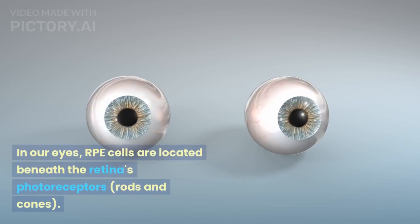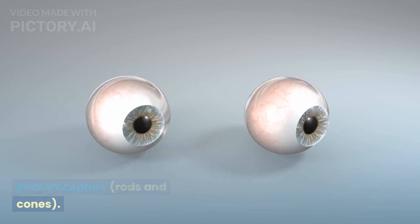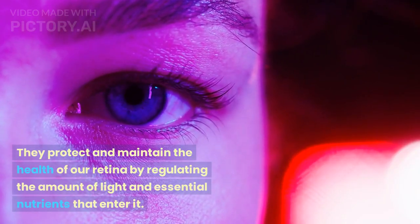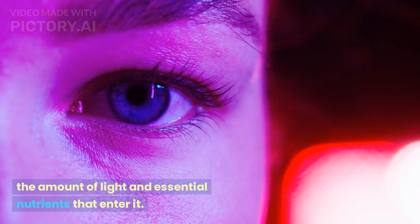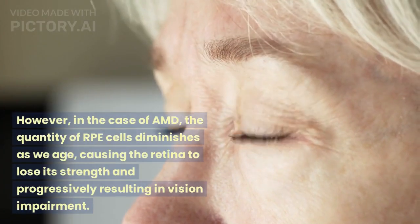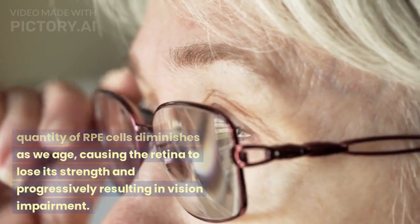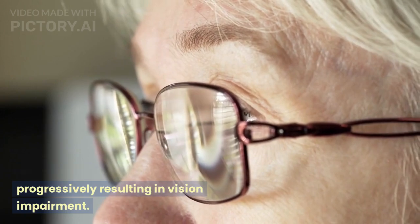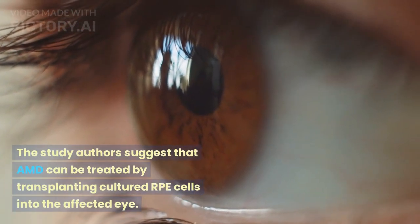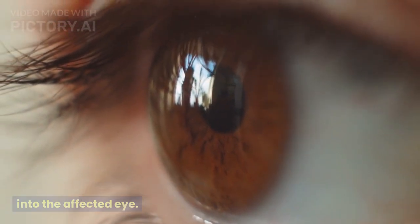In our eyes, RPE cells are located beneath the retina's photoreceptors, rods and cones. They protect and maintain the health of our retina by regulating the amount of light and essential nutrients that enter it. However, in the case of AMD, the quantity of RPE cells diminishes as we age, causing the retina to lose its strength and progressively resulting in vision impairment. The study authors suggest that AMD can be treated by transplanting cultured RPE cells into the affected eye.